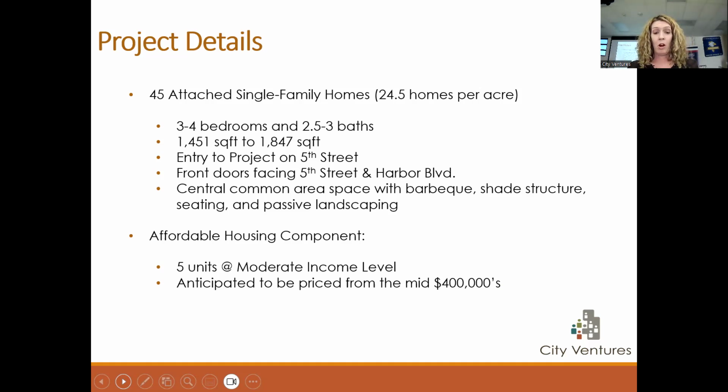But our entry will be off of 5th Street only, in and out of the project, not gated. We'll have front doors facing 5th Street and Harbor Boulevard. We have a central common open space area for the owners of the development that would be maintained by an HOA, homeowners association, and it will include like a barbecue area, shade structure, seating, some passive landscaping, that kind of thing.